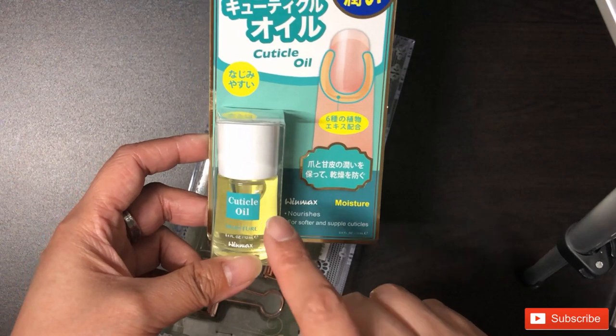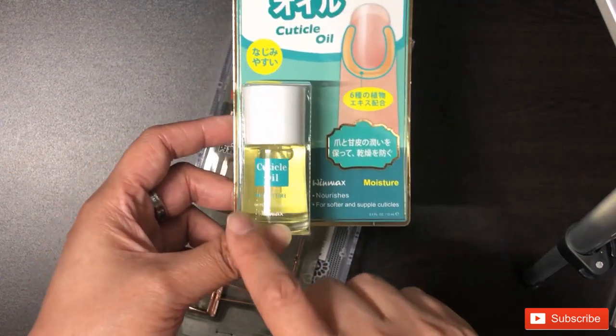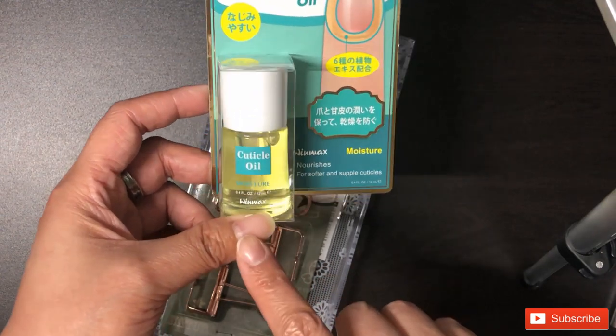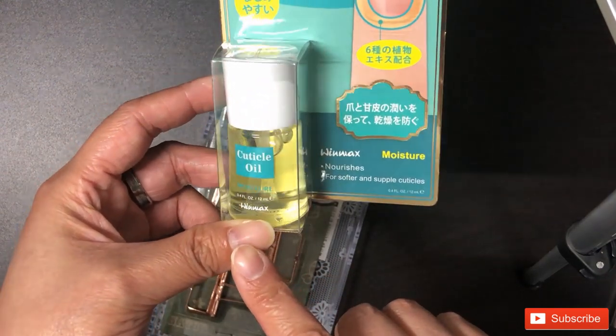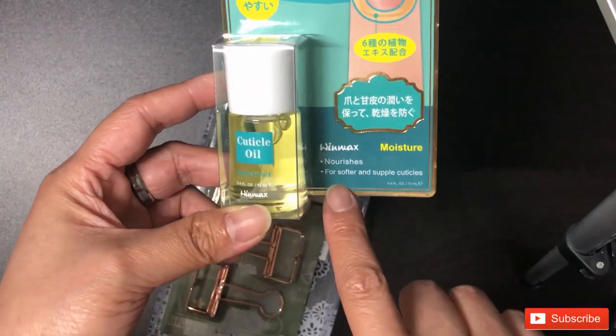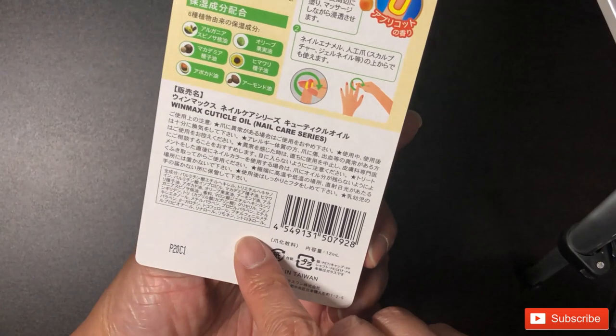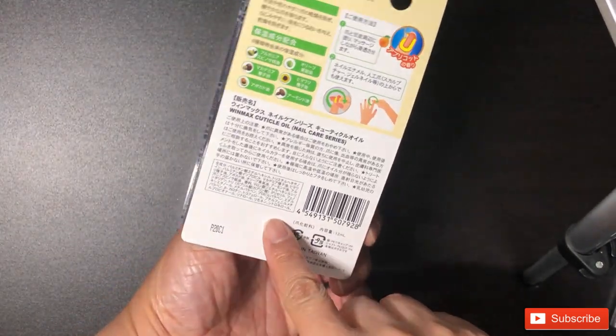So I thought of buying this one for the cuticle. And this one is a moisturizer for softer and supple cuticles. I'm gonna try this one.